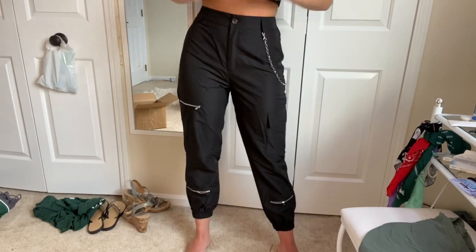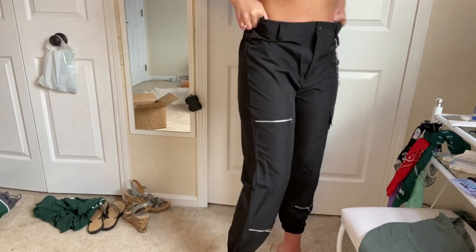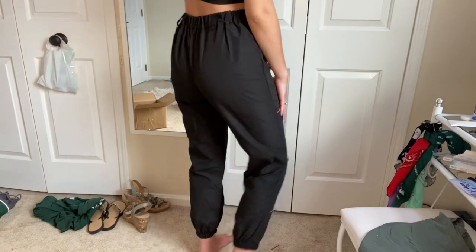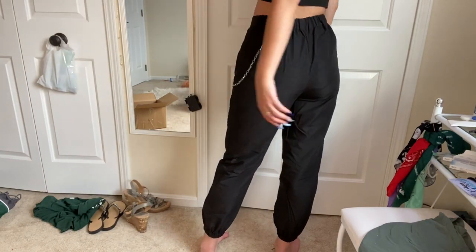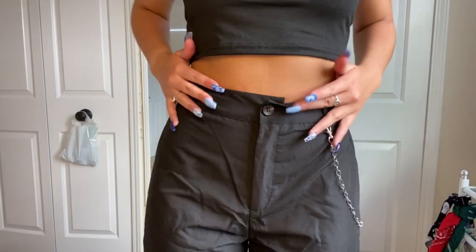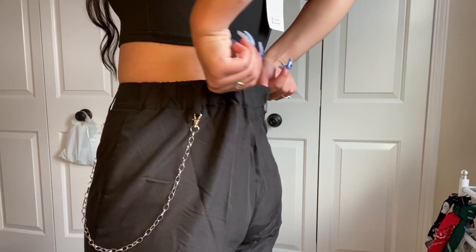It fits pretty well. It's a little bit tight on my thighs. But that's just because I have big thighs and a smaller waist. But overall, these fit nicely. There is some room because there's elastic in the back. So I would definitely recommend these to anybody that wants them. And then they have a little button and a zipper with the chain. The elastic in the back makes them a lot more comfortable.